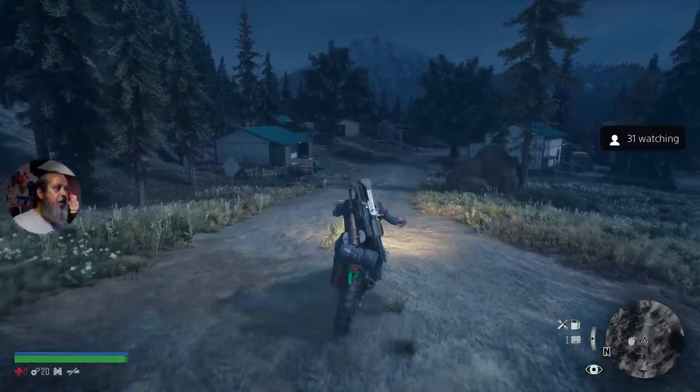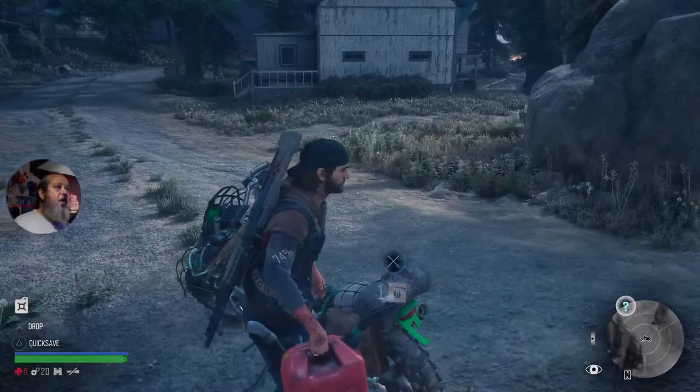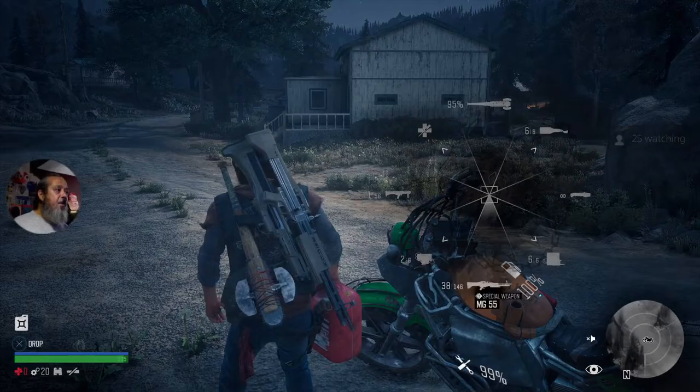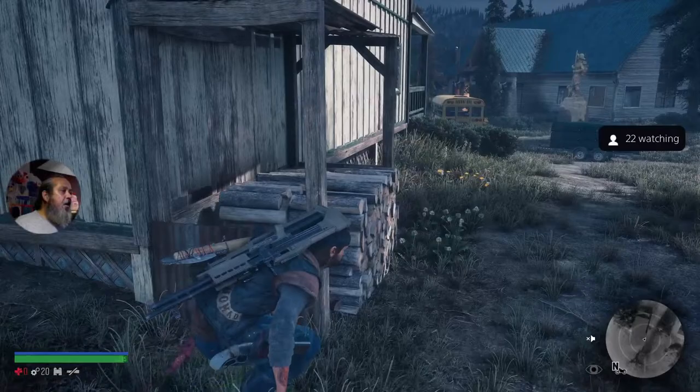Oh, squatters. Damn it. They were waiting for me. We have enemies. That's a militia group. I want to fuel up first. Here we go. And see where that question mark is on the map? That means they're behind this house right here. Somewhere back there. Let's try to sneak up. I have to look out for bear traps. Oh, they're at the camp. This is Camp Pioneer. It's a camp for kids.